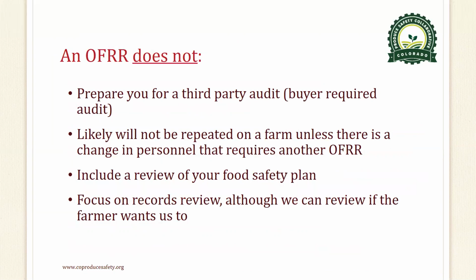So Martha mentioned a little bit, but we also wanted to cover what an on-farm readiness review does not do. As she mentioned, it does not prepare you for a third-party audit or those buyer-required audits. You're really there just talking about the produce safety rule. It likely will not be repeated on a farm unless there's a change in personnel that requires another on-farm readiness review. So ideally, we'll come out and do an on-farm readiness review, discuss your practices, leave you with some things to maybe improve upon, and then the next visit you would get from produce safety personnel would be the inspection.